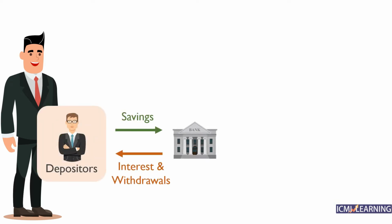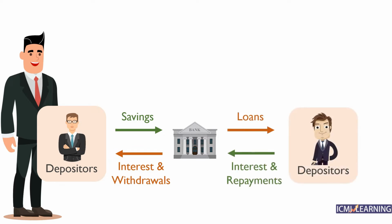Banks typically generate money by borrowing funds from depositors and rewarding them with a reasonable interest rate. Banks then lend the money to borrowers, charging higher interest rates and benefiting from the interest rate spread. Banks also keep a fraction of deposits as reserves, which is called fractional reserve banking.